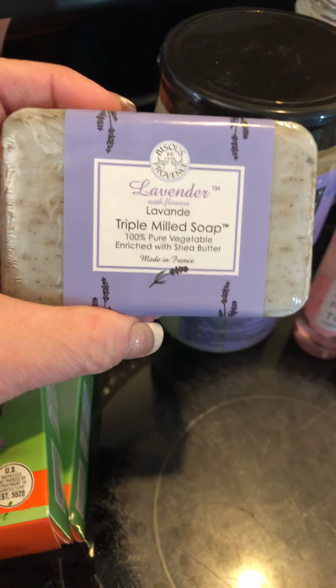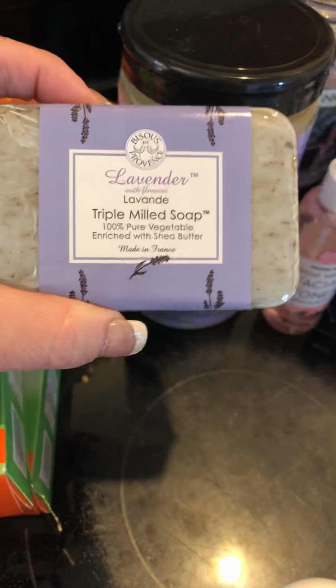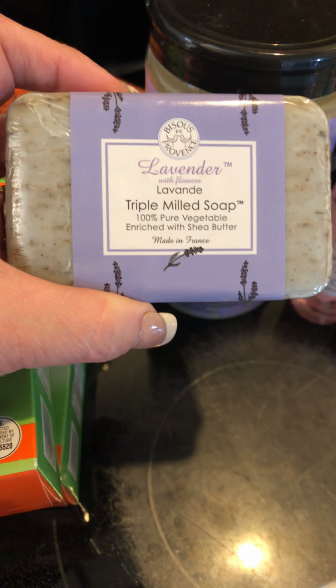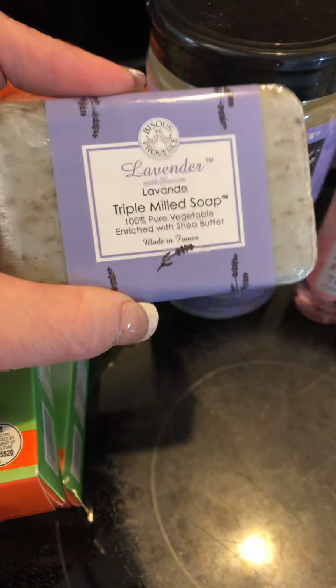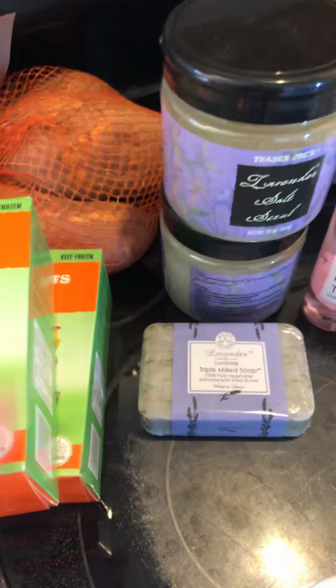This is also one of my favorite soaps. My mother-in-law shared this soap with me from Trader Joe's about 3 years ago. I have bought only this and lemon verbena scent for the past 3 years. I love it. It makes you smell so good, feels so good.